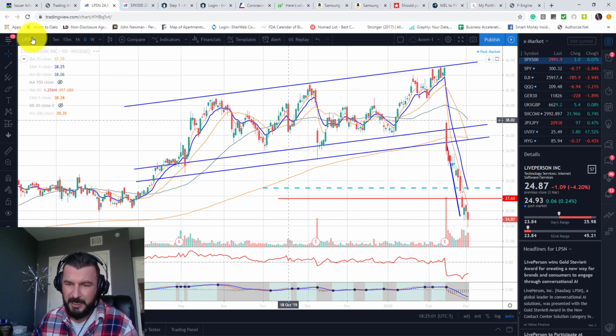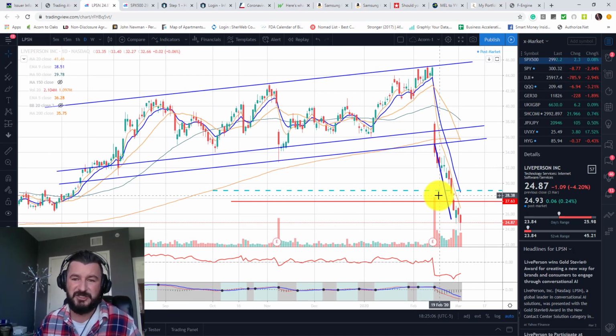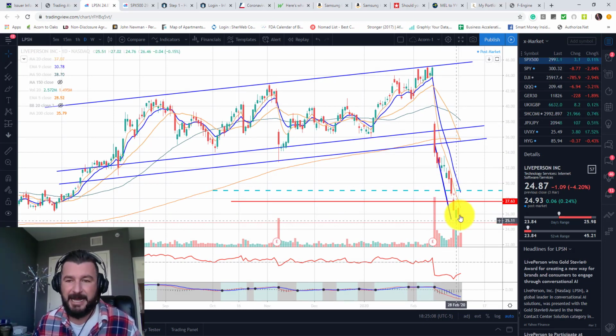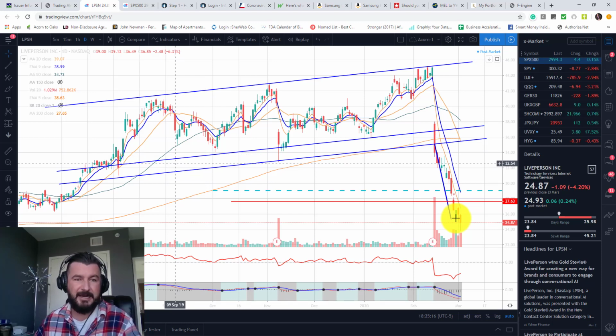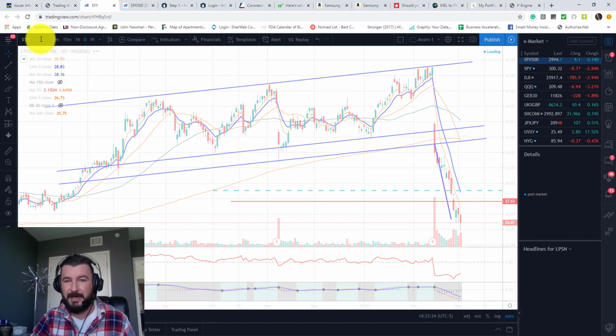LPSN avoided its stop loss completely. As you can see, instead of going up, LPSN actually didn't go up at all. It had a bit of an intraday move up yesterday, then went straight back down, and then of course made another new low today, down 4.2% for the day. So LPSN is also looking good. I'll keep the stop where it's currently at as we go into an unknown market move.